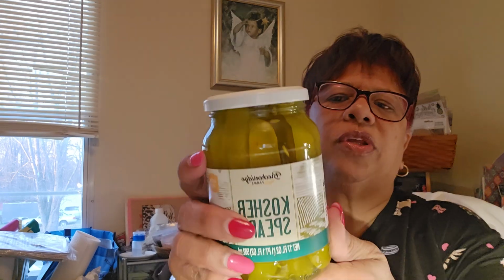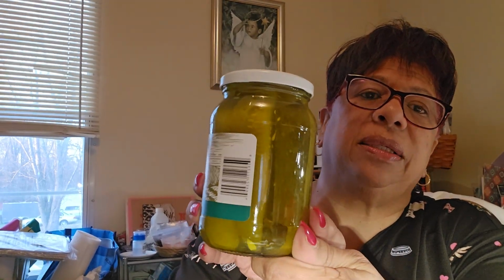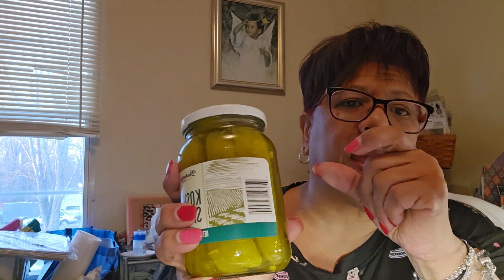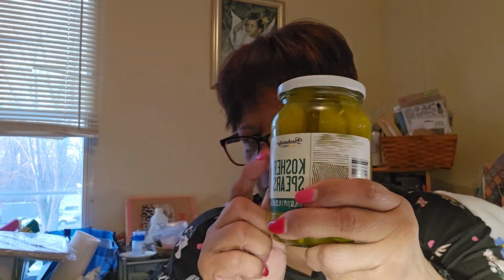I needed some more dill pickle. These are the kosher dill pickle spears. So I got just one of these. Some of them have the flat ones like you put on sandwiches. I don't like those. Or they have the little round chips. I don't like those either, but I do like these.